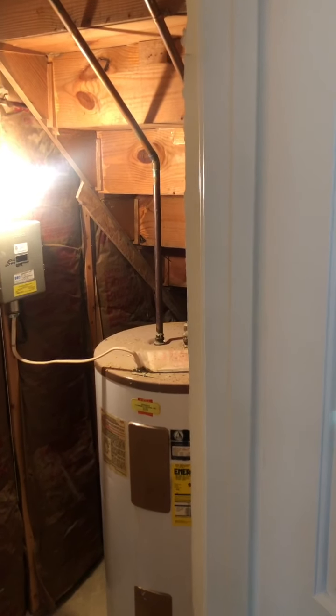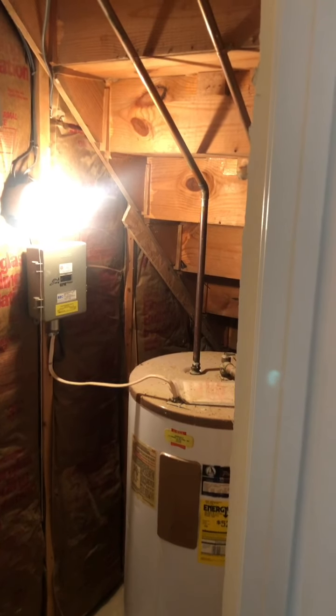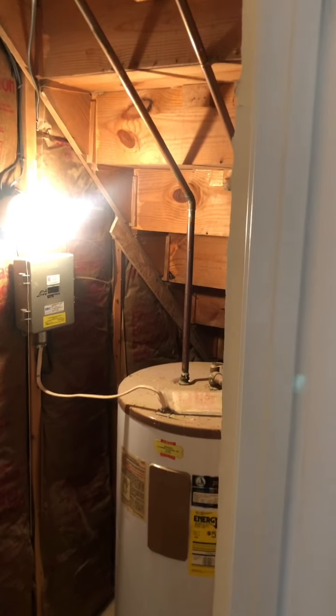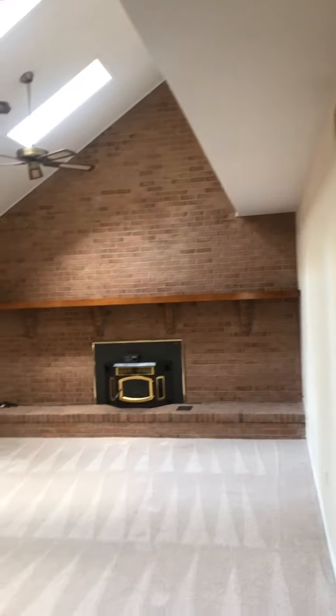An expansion tank: water is the only substance that will expand when it gets hot or cold. That additional space that's needed for that expansion to occur is the reason that you have an expansion tank. That's usually about $50 to $60 to have an expansion tank put into your home, plus whatever the cost is for installation.